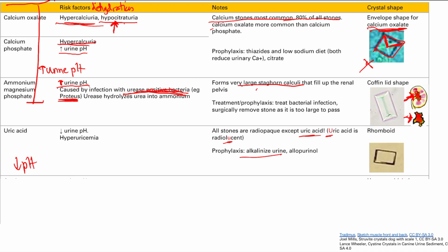Okay, this is how it looks. I even forgot to talk about the staghorn calculi shape. This is the coffin lid one, and then this one is the rhomboid shape. And I kind of remember this one at least, because when you get uric acid in gout, how does it look? You get needles, a bunch of needles. And so this one I can think of as just a fat needle. Okay, that's what it is.